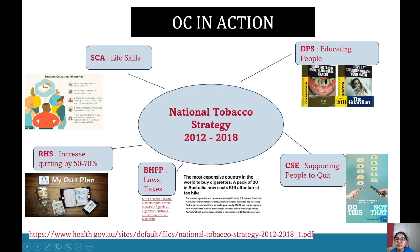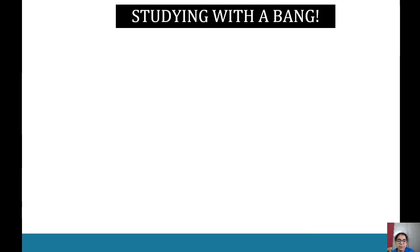For instance, the most expensive country in the world to buy a cigarette is Australia. A pack of 20 cigarettes now costs £19 after the latest tax hike. So we've implemented higher tax rates for cigarettes and tobacco products in order to deter people from buying them.